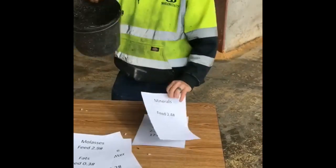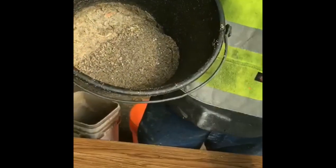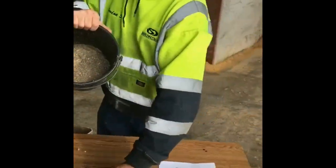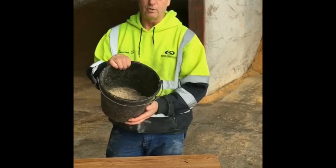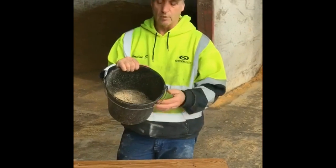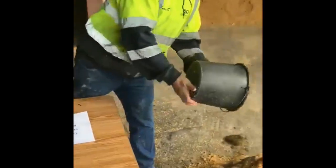Minerals. Cows need some micro minerals, some macro minerals, and some other vitamins and things. So we feed about 2.4 pounds of minerals. Even some of the products in here are recycled. The copper that's in this is obtained through the recycling of computer circuitry. The recycled products, they're sucking the copper out of it. It's digestible for the cattle, and that's where they get their minerals and their nutrients from. And again, that's all recycled products as well.